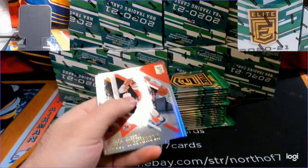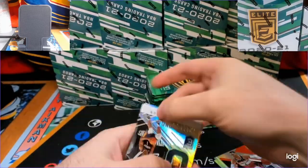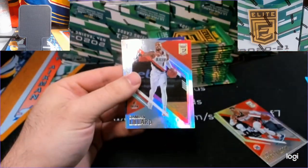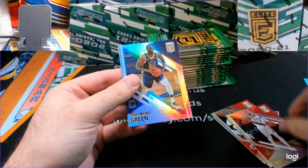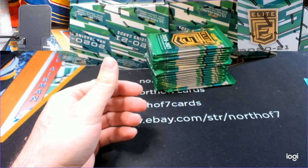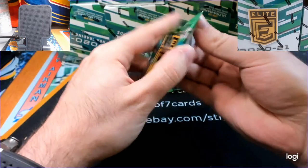Okay, we got Westbrook, no longer on Washington. DeAndre Ayton, we have a Spellbound of Zion. Let's get the camera down a bit, light go that way. Damian Lillard and Draymond Green. I just gotta move all these dangerous knives out. Put you there.